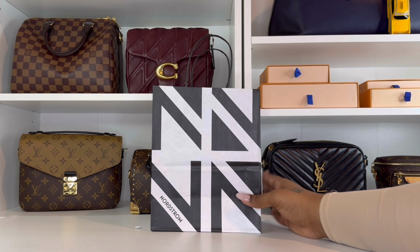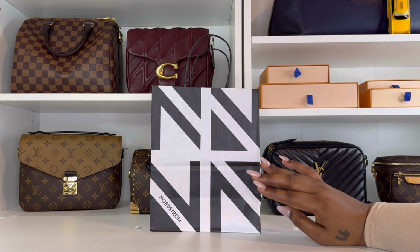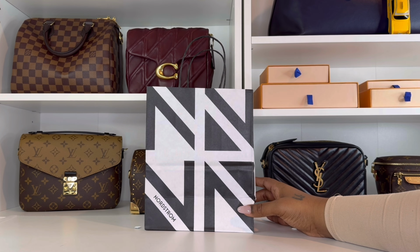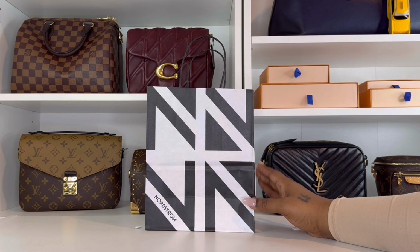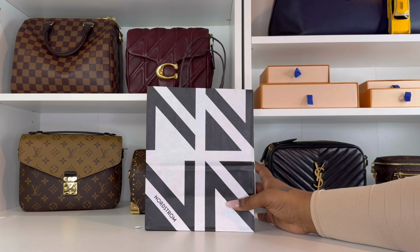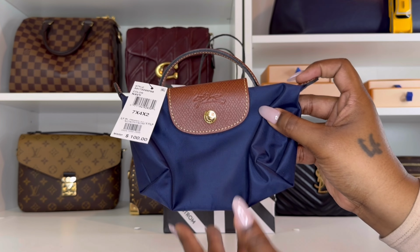The last 2 items I picked up are from Nordstrom, and what I picked up is from a brand that I currently don't own anything from, but again, I keep hearing people rant and rave about this brand, and I kind of was feeling left out, you guys. So I finally went ahead and picked up not 1, but 2 things from the brand, and the brand that I'm talking about is none other than Longchamp.